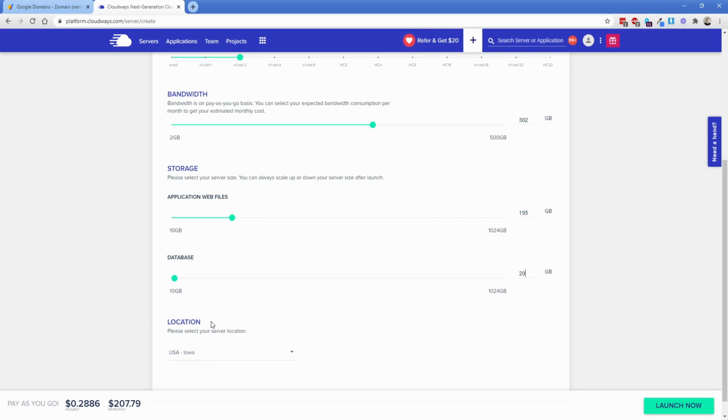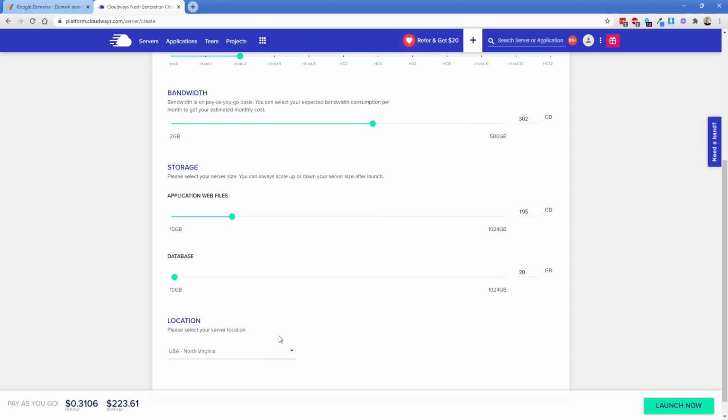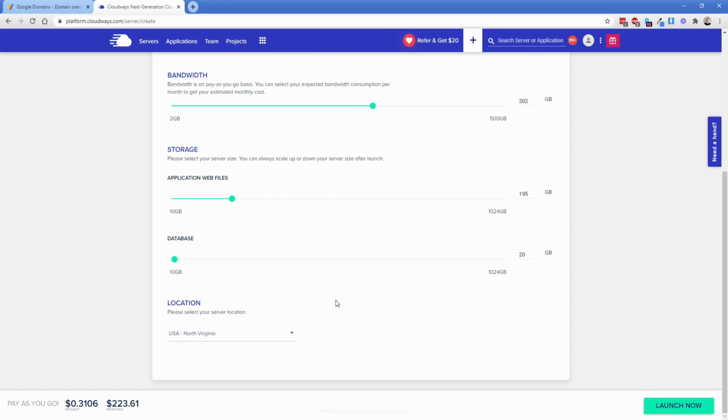So that's totally realistic, especially if you have quite a few sites on there and all your clients are paying you for hosting. That's a price that's totally manageable. It does change price slightly depending on what data center you choose. You can see in Northern Virginia it's more expensive. Perhaps that's a faster, better, more connected data center. Not really too sure. But that's about all the options. So if you were ready to launch this, you could go ahead and hit launch.